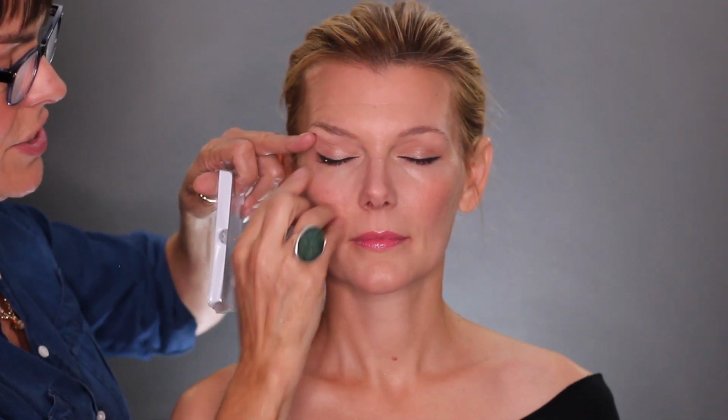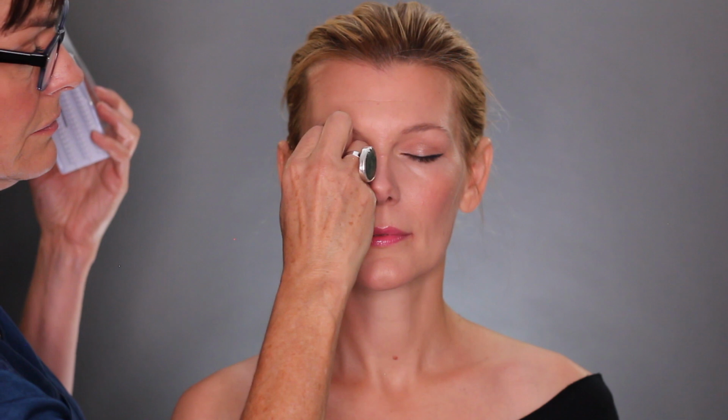Now you're just going to have to leave your eyes shut for a minute while I do this. I'm going to do only a few on the outer edge and see if I like it. And go from there. So these are pretty long.